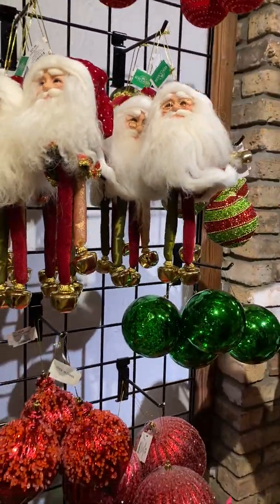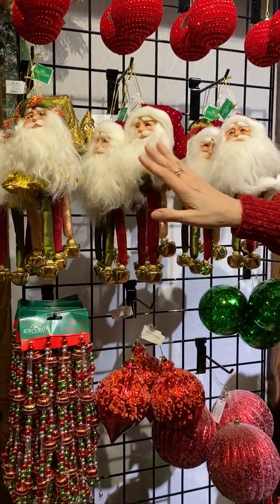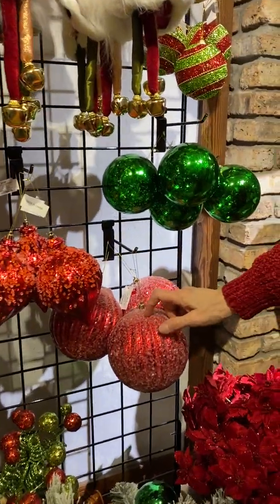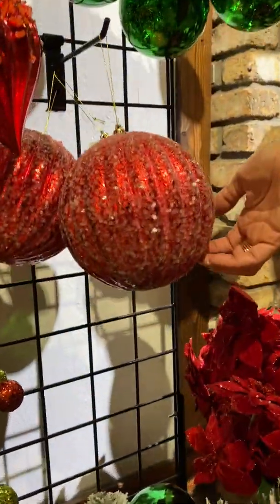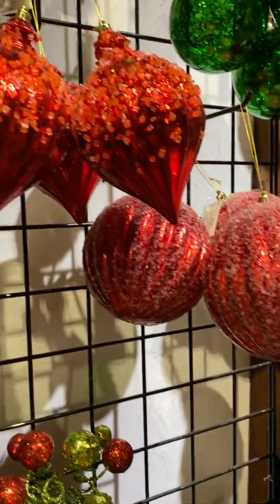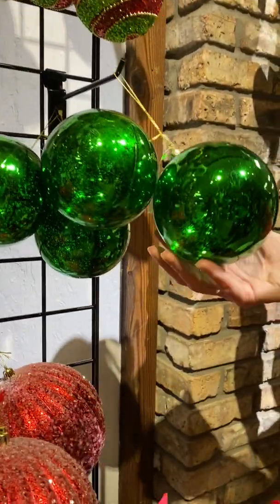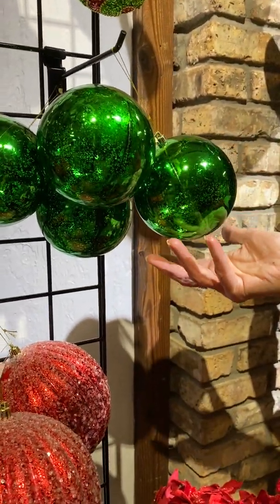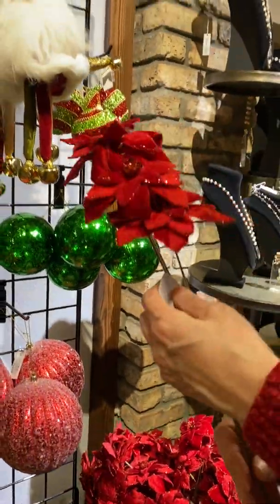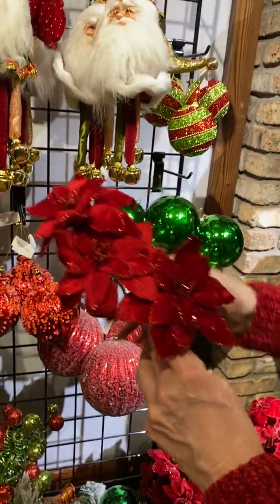These guys, $21.95, but a lot of work in them. Everything's kind of hand done, faces hand painted. These are completely non-breakable. My cats love this stuff. They pull stuff out of my tree every year, and if it's not the cats, it's the 2-year-old grandkids or 2-year-old child that you've got. So these are perfect to put in as breakable, but they're great fillers as well. Unbreakables.